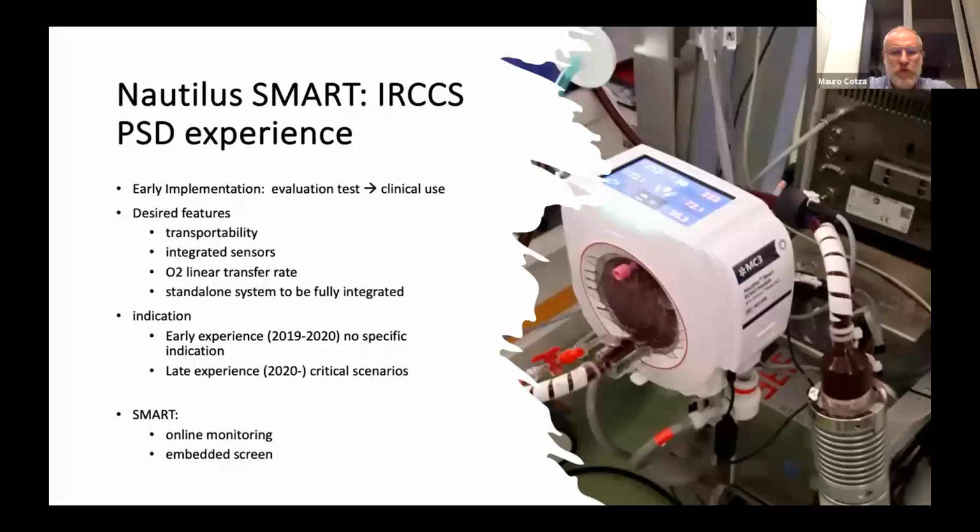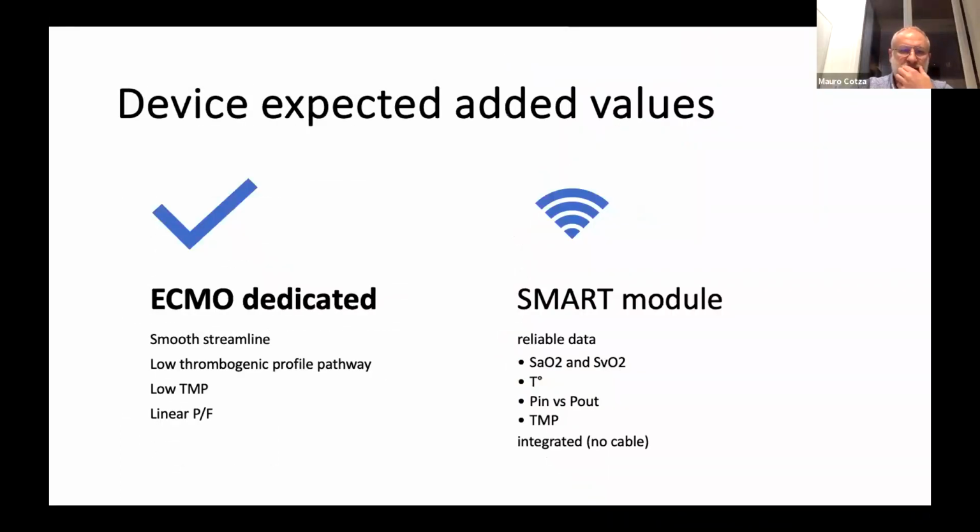capacity. As for indication, in the early experience there was no specific indication, so we put patients on the basis of first arrived, first served. But in the later part, after the initiation of the pandemic wave, we decided to use it, according to the first results we had, in the most critical scenarios. Obviously, we decided to work with the smart module because we needed online monitoring and an embedded screen without any other devices. So what did we expect as added values from this oxygenator?